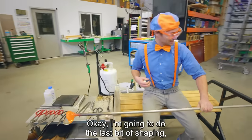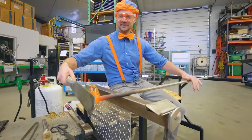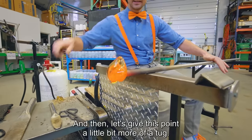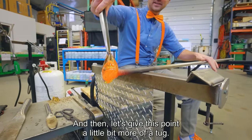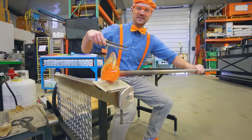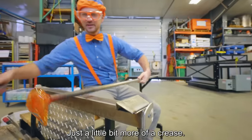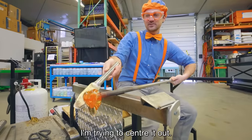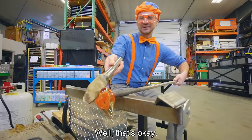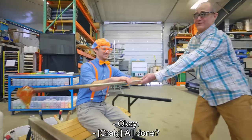Okay. Going to do the last bit of shaping, and then from there, okay, how's that? That looks really good. And then let's give this point just a little bit more of a tug. Perfect. And then how about right there? Little bit more of a crease. Try and center it out. Not really. Well, that's okay. Perfect. All right. How does that look? That looks very good. Okay. Yep. Great.